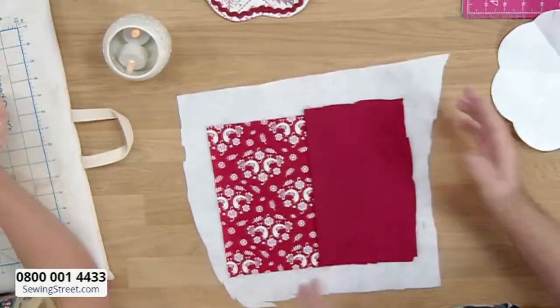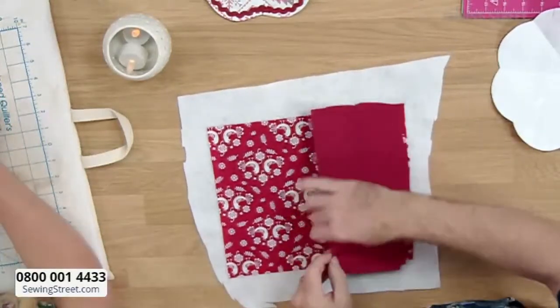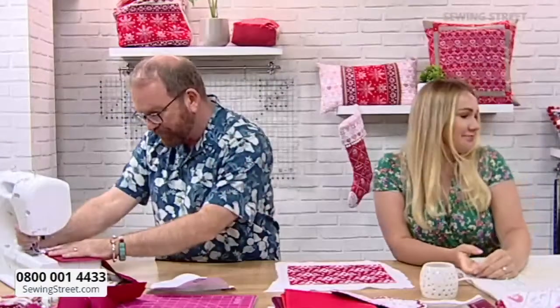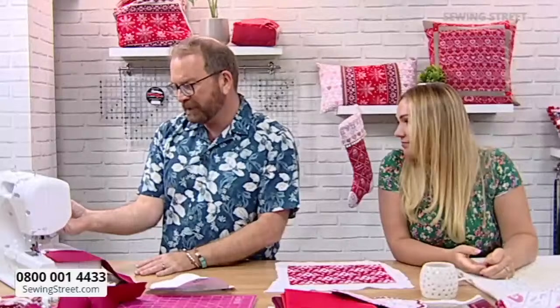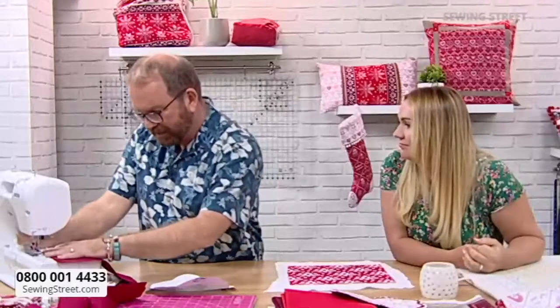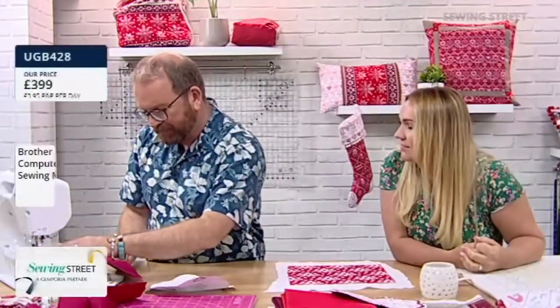So what I'm going to do now is fold that piece of fabric in half, and then I'm going to take it to my sewing machine, and I'm going to sew down the fold. And I'm going to sew a quarter of an inch, which is number 46 on this machine, correct, isn't it? But I'm going to extend the stitch length to its longest stitch length, which is 5.